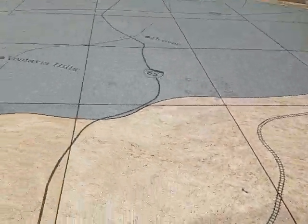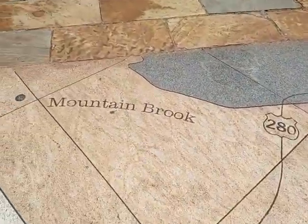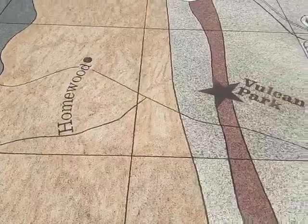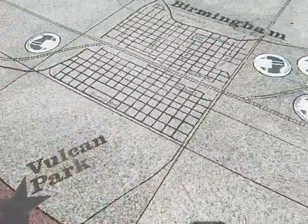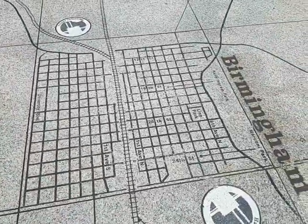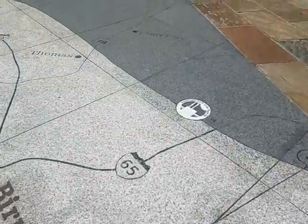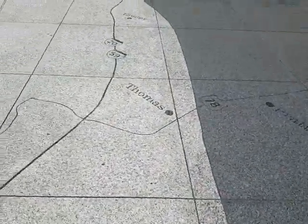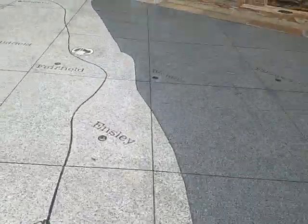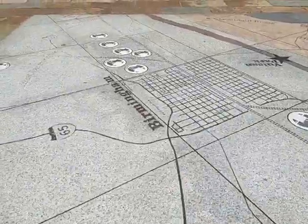Birmingham, by the way, is made up of 100, I believe 100, it might be 99 neighborhoods. So we've got Homewood, we've got South Side, we've got North Side or downtown, and then we've got Ensley, we've got Pratt City, we've got Fairfield and Midfield. We've got a lot of different communities, East Lake and Center Point.